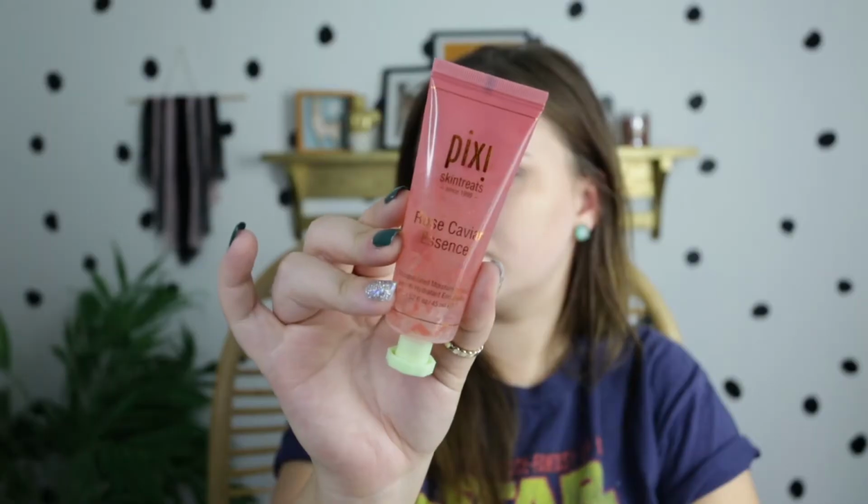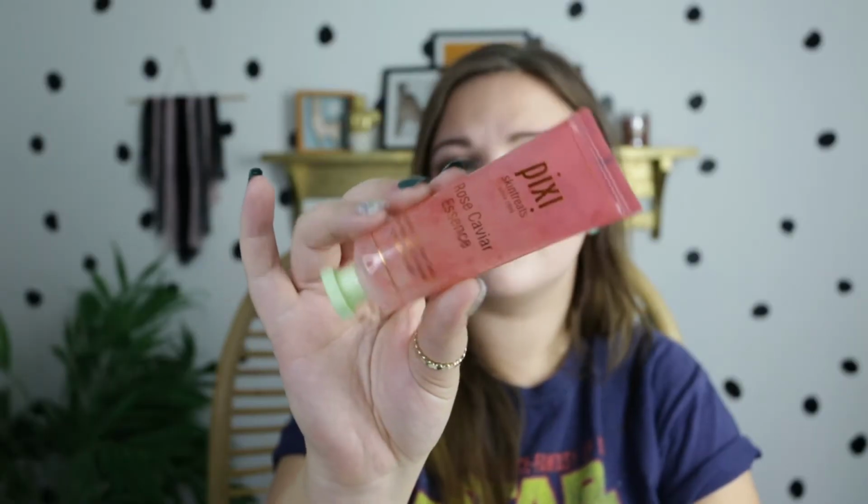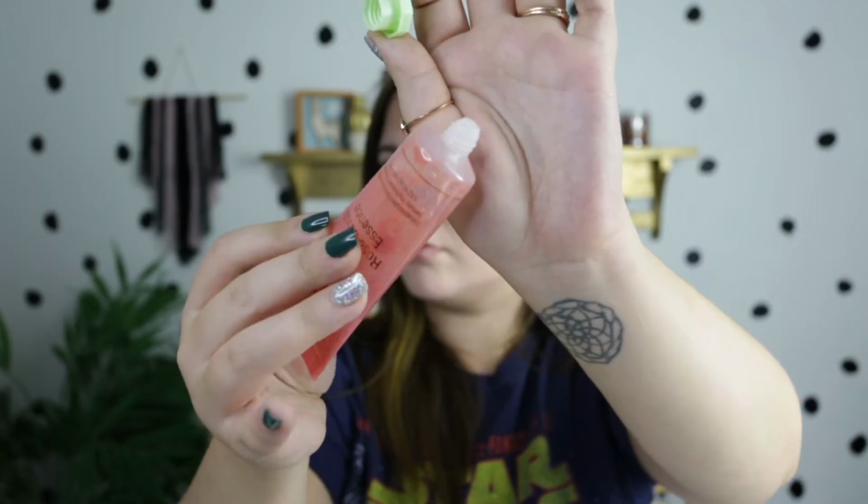Ooh, and this next product I did also talk about recently on my Instagram, just briefly, but I want to talk about it some more because I recently just fell in love with this. This is from Pixi, their skincare line. This is the Rose Caviar Essence. This is a moisture serum, and it does have a scent. It does have a very strong rose scent.